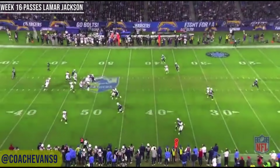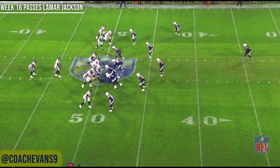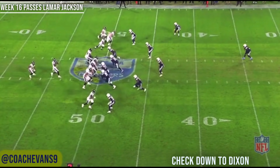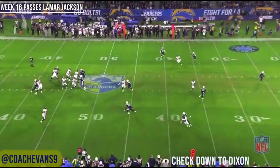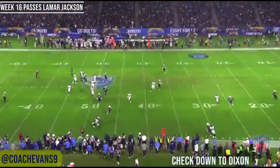All right. Again, we talked about early in this session, talked about him going through progressions and hitting the check down. Let's see if we can count the progressions he goes through before he throws this off. All right, it's one guy he's looking at. See his head change. That's a second guy. Now a third. Okay, I ain't got nothing. I can just check it down.